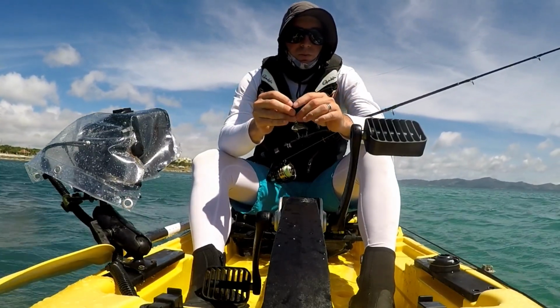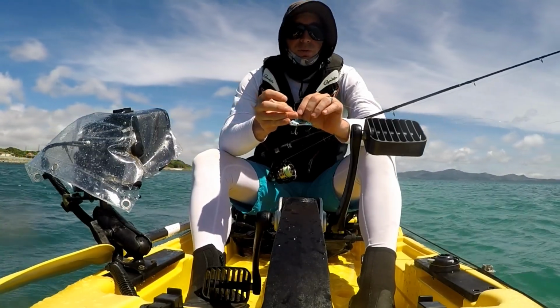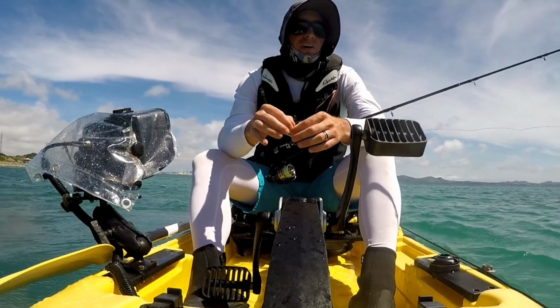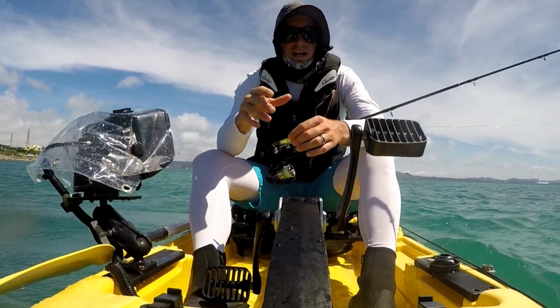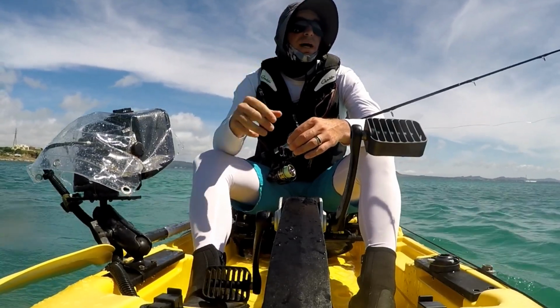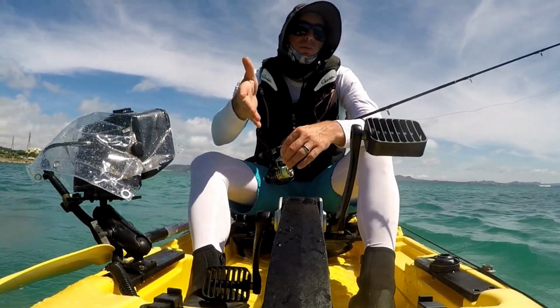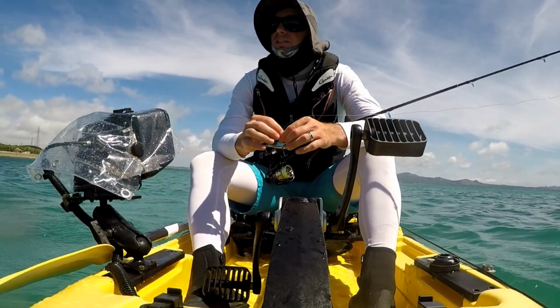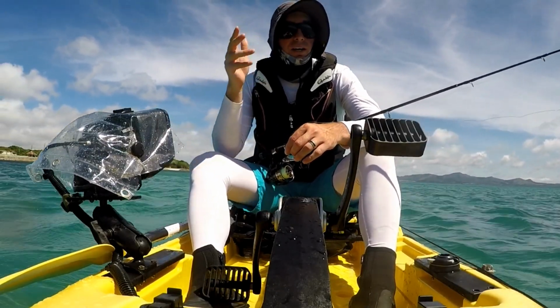So basically there's 2 ways to retrieve them, like a fast retrieve and a slow retrieve. I prefer the slow. Fast is nothing more than obviously casting out, let it get down a little bit, and then just start working it continuously back towards you, making it wobble, pitch, fall, whatever you want to do along the way.